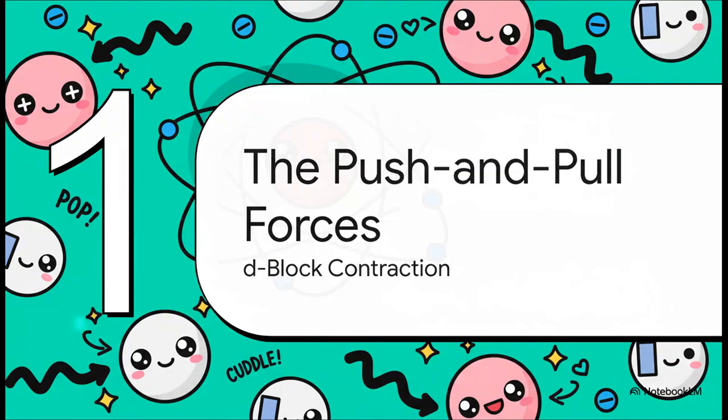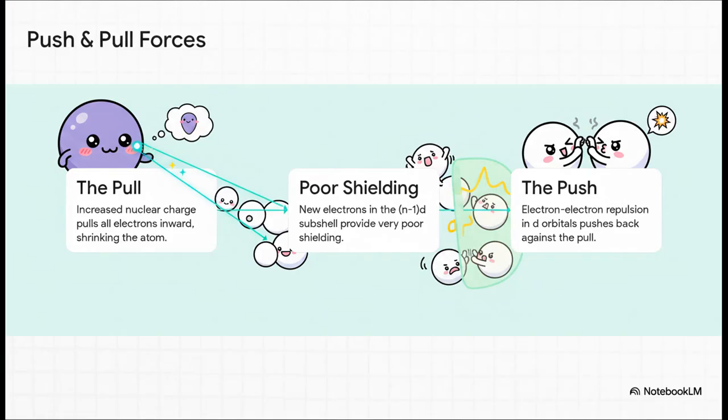So to figure this out, we've got to go inside the atom itself. It turns out there's this constant battle happening, a real push and pull. Let's unpack this first piece of the puzzle, shall we? It really all comes down to this three-way tug-of-war. First up, you've got the pull. It's exactly what you'd think. As you add more protons to the nucleus, its positive charge gets stronger and it pulls the electrons in tighter, so the atom shrinks. Simple enough, right?